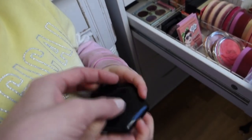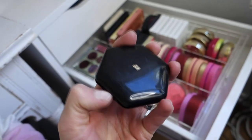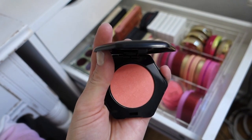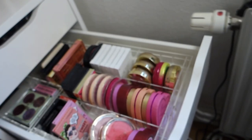Okay. She picked this one. This is from H&M and this is in the shade Coral. This is in the shade Coral, as I said. It looks like this. It's a beautiful blush. And then we need a highlighter.